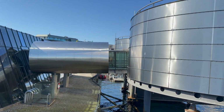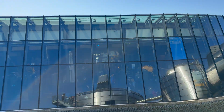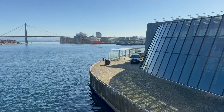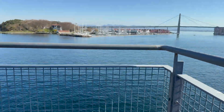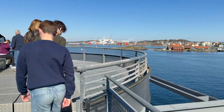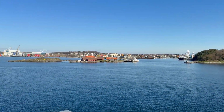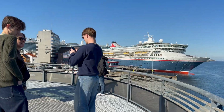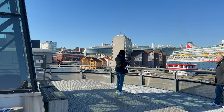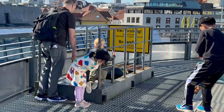Yeah, it's brilliant for children, but also I've never been in anything like this before. That's why I wanted to come. I thought it looked interesting because I've never been in an oil museum. Oh, this is nice up here. God, this is the most glorious day. You could take the stairs down, but there is another way if you're small.